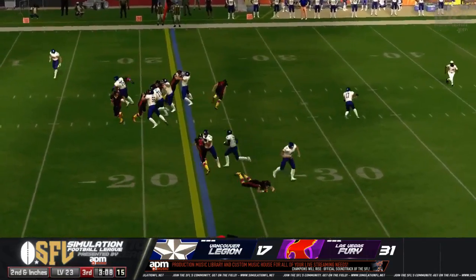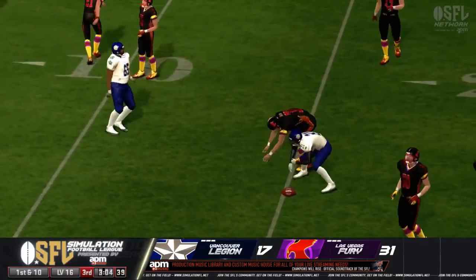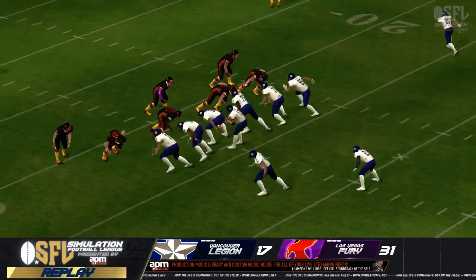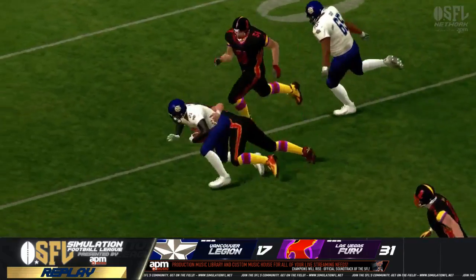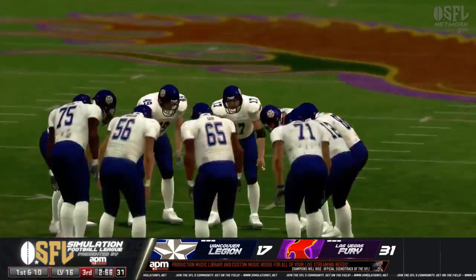Look, it's a handoff to the outside. Cody Hill's going to bounce it to the outside. He's going to pick up a first down, gets it all the way down to the 16-yard line, the Las Vegas 16. And you just saw the stat. He's averaging 9.9 yards a carry. He's averaging a little more than Redford, but he's had about a third of the workload of Redford.